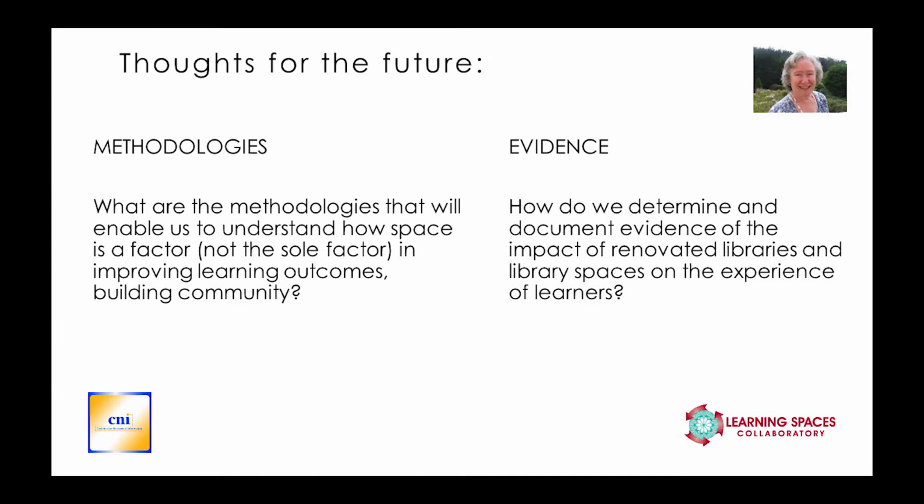Can we develop better evidence for understanding how informal learning spaces support specific learning engagements outside of the classroom? For example, group projects, developing multimedia or technology-intensive projects, etc. However, again, it's not just the space configuration that promotes this engagement, but a combination of space, technology, expertise to assist users, and for libraries, an integration of content.